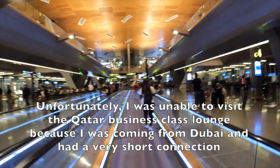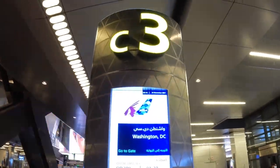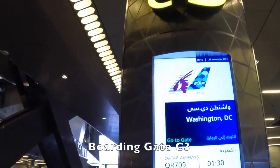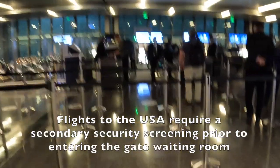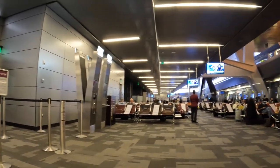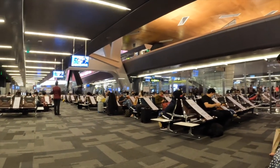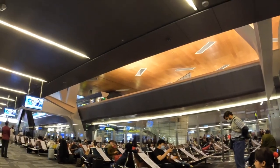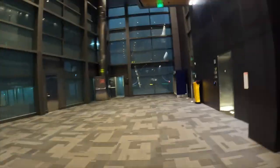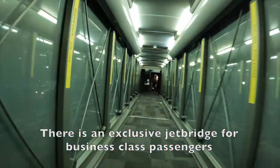Unfortunately, I was unable to visit the Qatar Business Class Lounge because I was coming from Dubai and had a very short connection. Flights to the United States require a secondary security screening prior to entering the gate waiting room. There is an exclusive jet bridge for business class passengers.